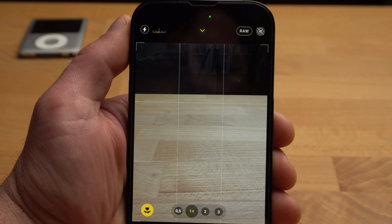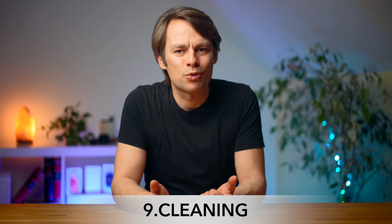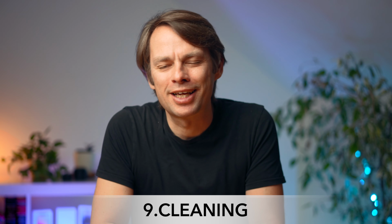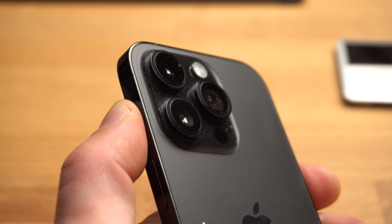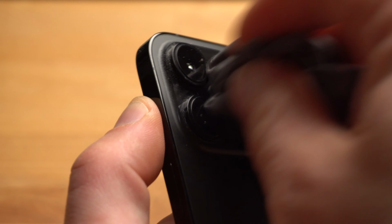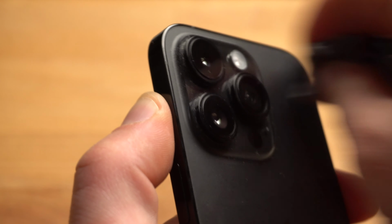Before we get to the last and perhaps most important rule, a quick question. How often have you cleaned your camera's lenses? Unfortunately, I do this far too infrequently myself. But since the lens glass should always be clean for a good photo, remember to do it sometimes.